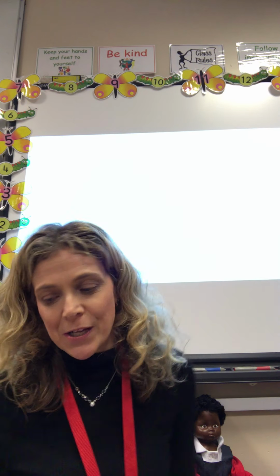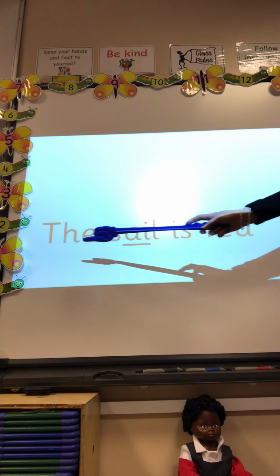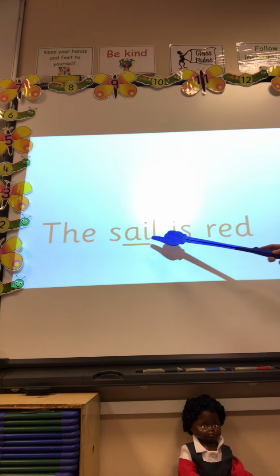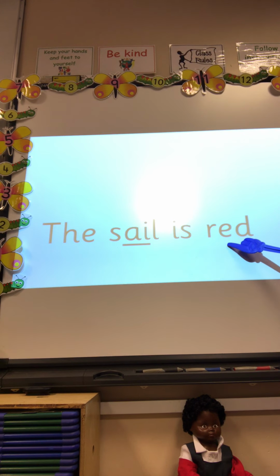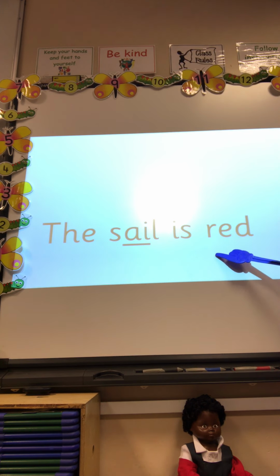Before we go, we are going to read some captions with ai words in. Have a little look. Okay, are we ready? Tricky word. The sail. Sail. Is red. The sail is red.